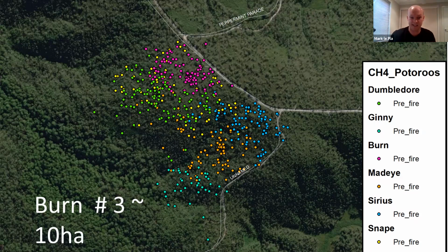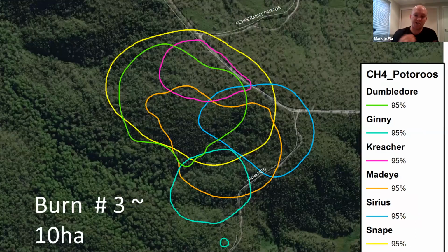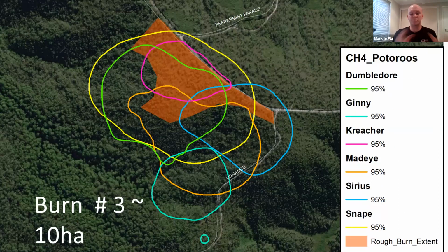So this one was only 10 hectares, and we had 6 animals collared in this area. This is their pre-fire movement data, pretty good coverage. We can see again from that pre-fire home range estimation that they were effectively living on top of each other. This is 5 males and 1 female. So again, little evidence of territoriality. And the burn itself was quite small. It was reasonably contiguous, so where it burnt consistently, but it wasn't exactly a large area, only about 10 hectares or so.